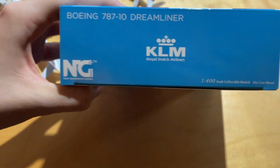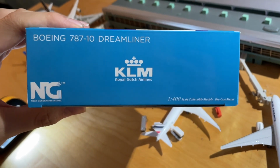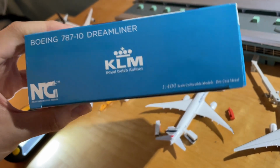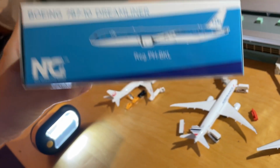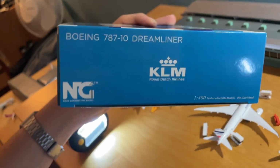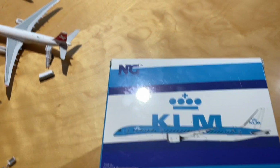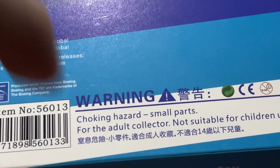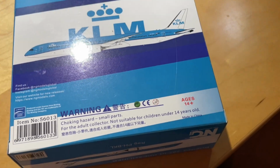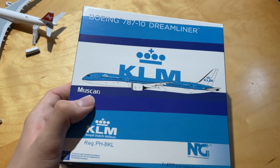Looking at the side of the box, let's get some more light on there. It's pretty much just the KLM blue livery, KLM logo, NG Models, and the 787 again. This is the top of the box, just the same thing, a 3D generated image. That's the same as the other side. The back of the box is pretty much the same as the front, but the NG Models logo is in the dark blue. Boeing officially licensed product, has some warnings there, small parts, yada yada. So that's the box. Let's open it up and see the model.